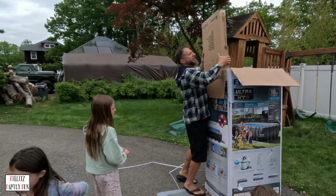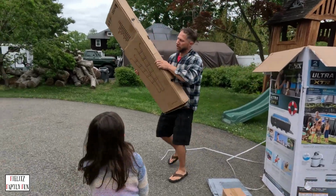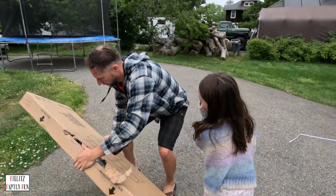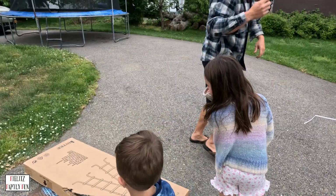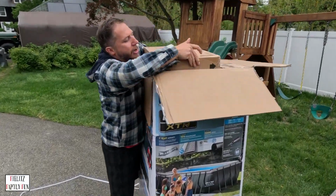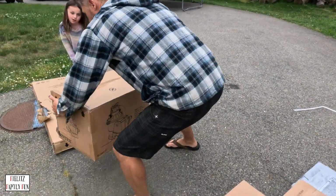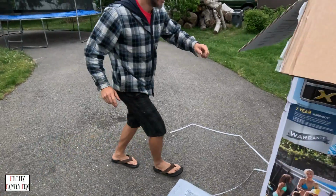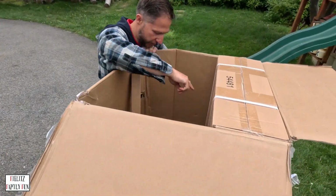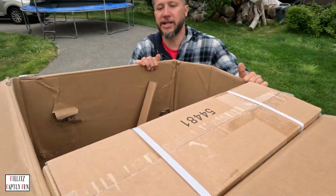Maybe you wanna tip that box over. All right, I found a ladder, I think. Stacey, you're gonna build that, right? I could put that one together real fast. Okay. That looks like a filter. Oh, that's a big one. Oh yeah, I can't. Tip the box. It needs a tip.